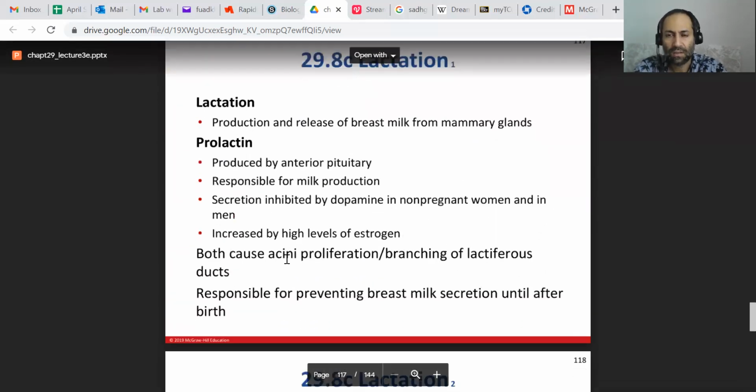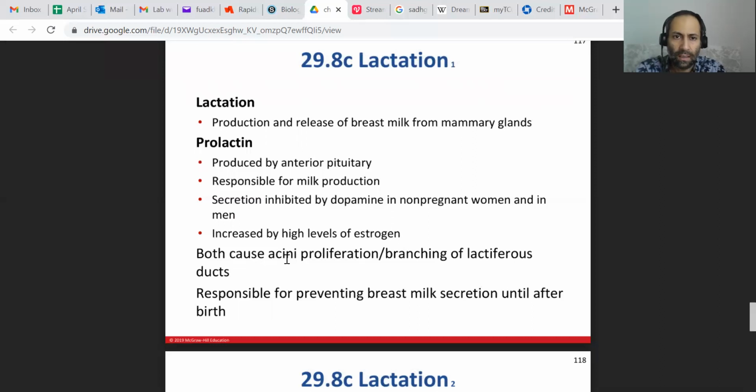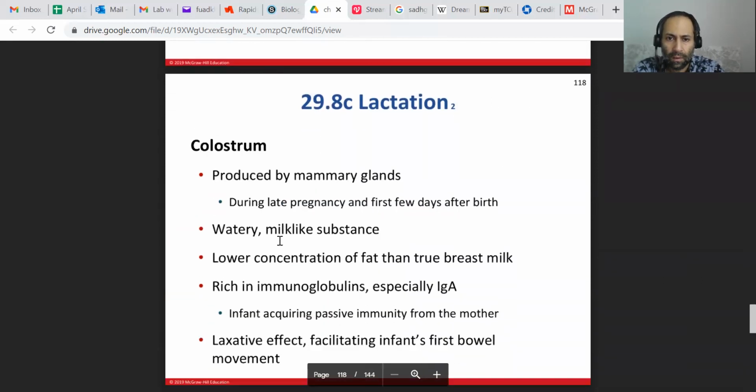So then lactation starts. So what comes out first is something called colostrum. Colostrum is not milk yet, but it's rich in antibodies like IgA antibodies specifically. So that's wonderful for the baby, so they can get passive immunity if you breastfeed them right after birth. So that's what you're seeing here, right? Okay.